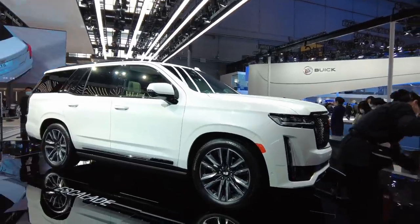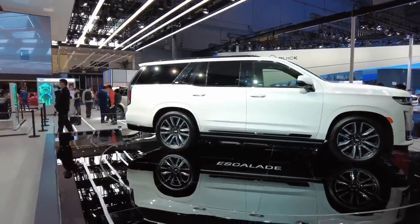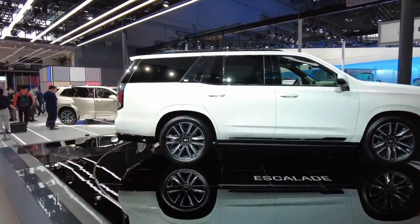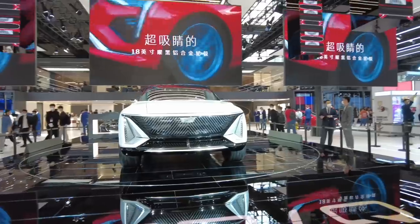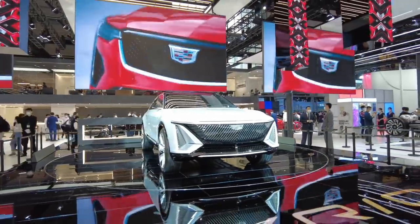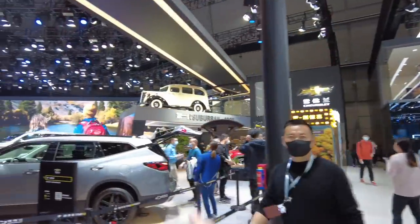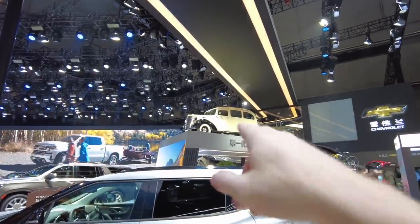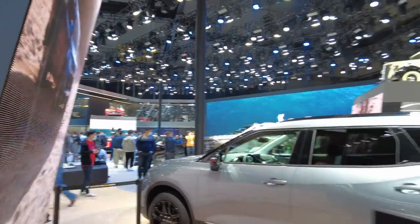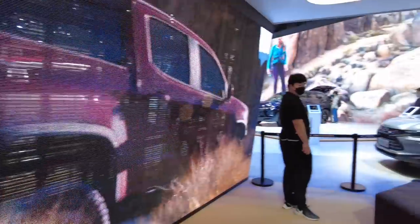Here's the new Escalade. I guess it's coming here to China, huh? Can you imagine this beast roaming around the streets of China? Jesus, this thing is huge. Oh man. They've got the old 1935 Suburban up there. Wow, that's so cool. And it looks like they're gonna be selling the Suburbans and even some pickup trucks here in the future.